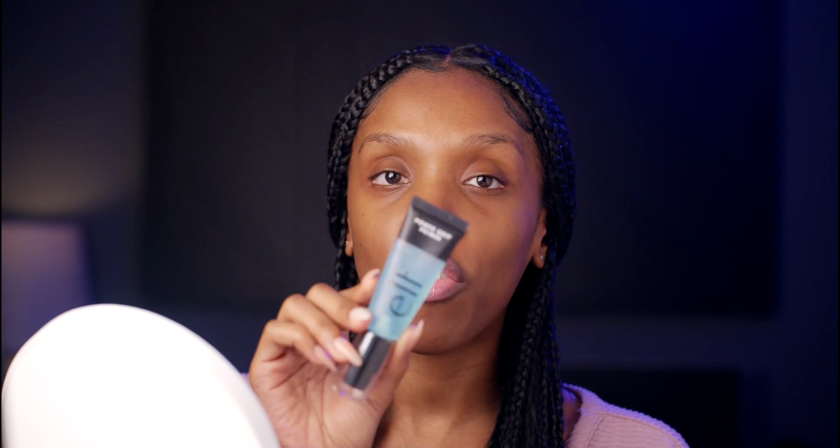I burnt myself. All right, so we're gonna go in with our e.l.f. Power Grip Primer. This is an excellent drugstore primer. It really has some gripping power, and that's what I love so much about this primer. So this is really going to lock your makeup in.